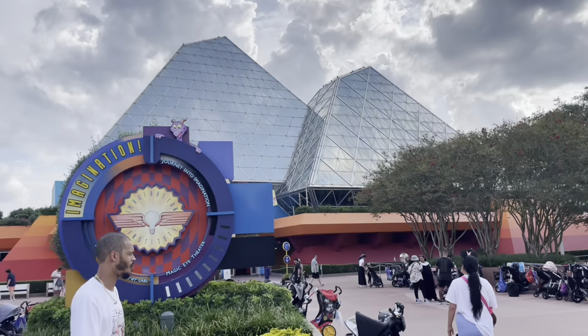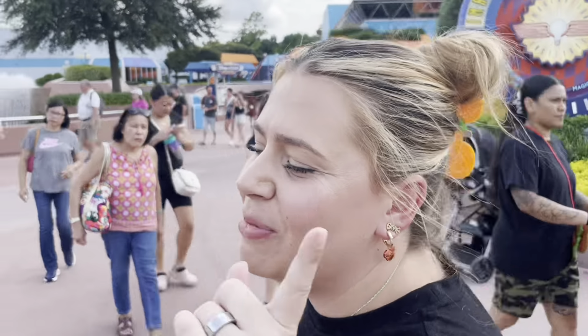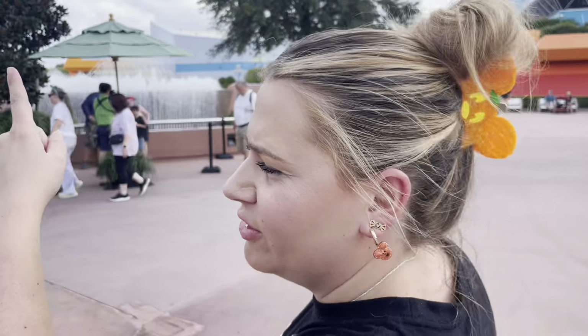Oh, let's go on Figment Alley. It's only a 5-minute wait. Not the point of the video today. We're sticking to our gluten-free food.